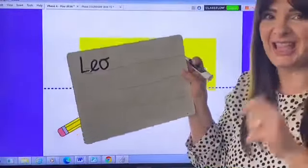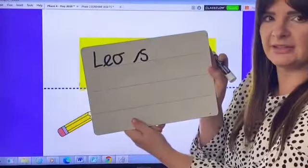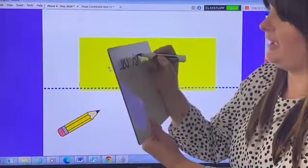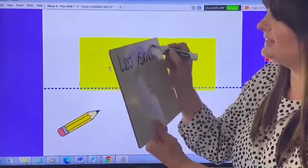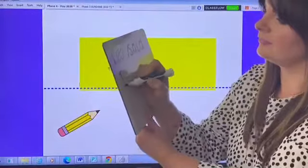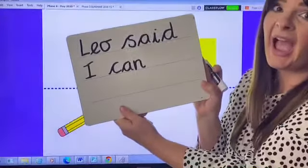Leo said. This is the part I need lots of help with. I know it's an S. Leo said. Is it an E next? No? What is it? S. Ah. E. Good. I know the end of said. I can hear the D. Leo said, I can, Leo said, I can help.